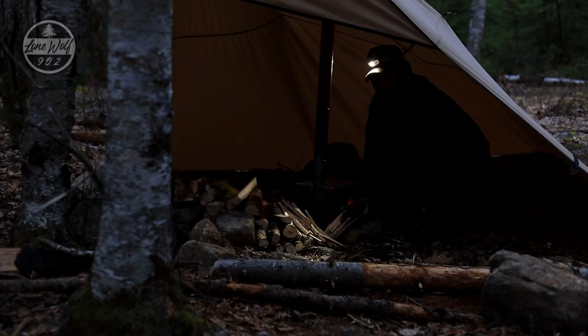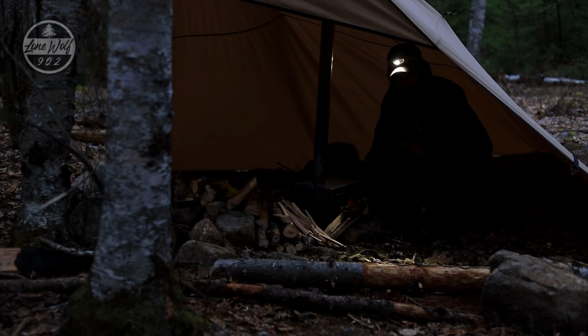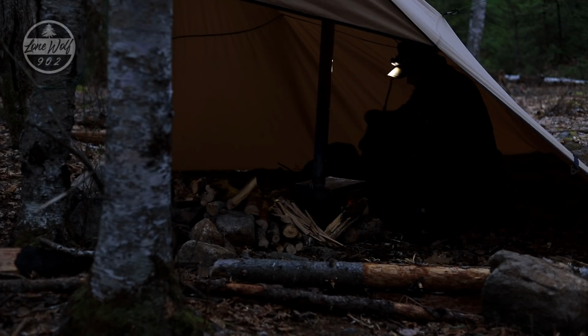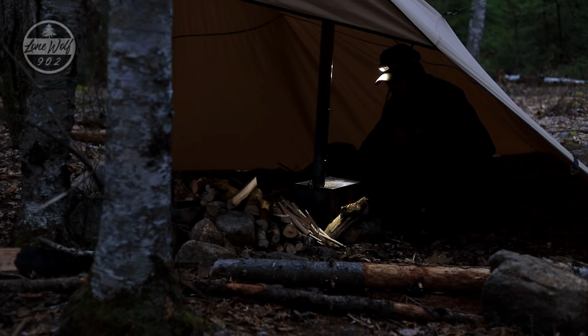Okay guys, it's been quite a while and I've just been being lazy around camp, just laying down, putting one piece of wood in the stove at a time and just relaxing. But it is getting quite dark out now and I'm gonna get my sleeping pad inflated, my sleeping bag set up, and I'm basically gonna be turning this into my bedroom for the evening.